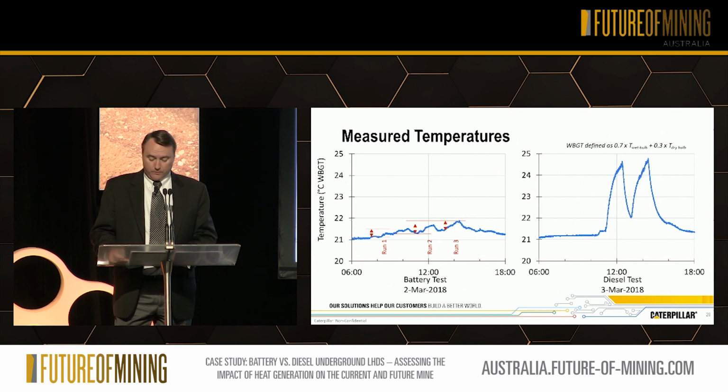The 3 battery electric runs and the 2 diesel runs can be clearly seen with each run's exhaust profile. As the LHDs were doing each run, you can see the gradual increase in temperature, and then as it exited, the decrease in temperature. You see that the magnitude of the difference in the temperature is quite significant between the chart on the left of the battery and the right of the diesel.